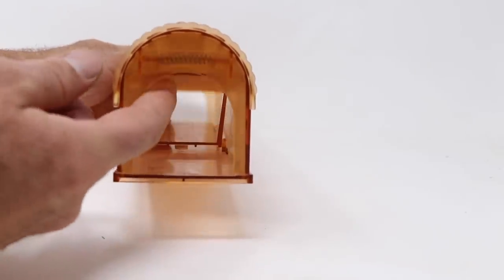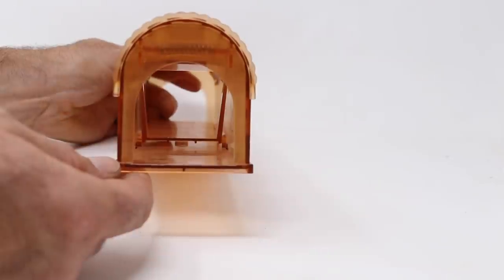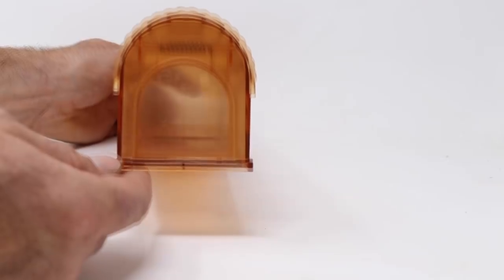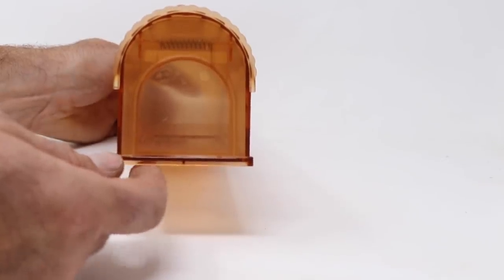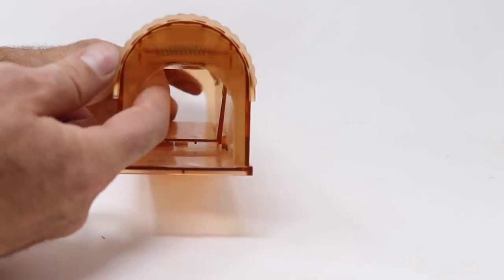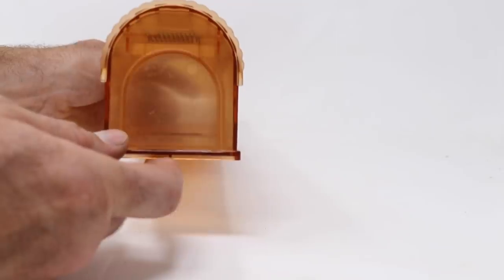Now I like that it closes from the top instead of folding up from the bottom. When it folds up from the bottom, they tend to get their tails caught. But when it comes down, there's less chance of that happening. Except for the kangaroo rats, their tails are really long. Now I'm curious how well it works. First, we're gonna test it out with our pet mice. Then we're gonna go set it up in the desert and try to catch wild kangaroo rats.